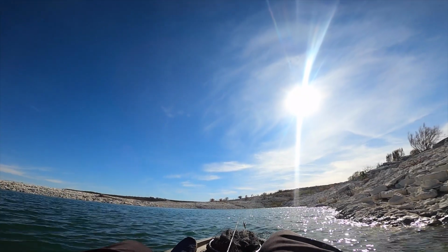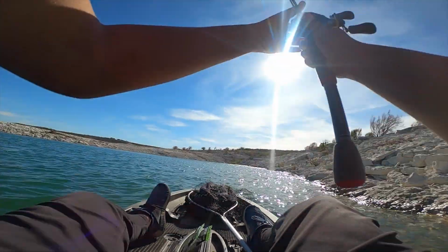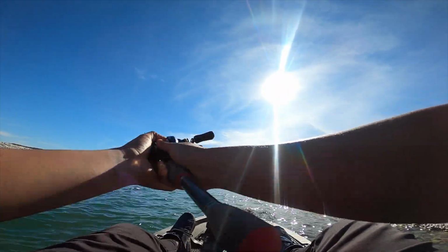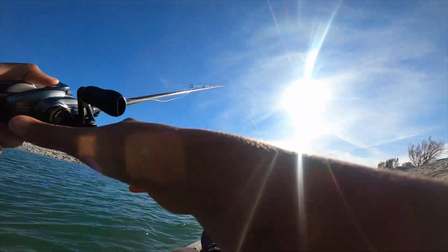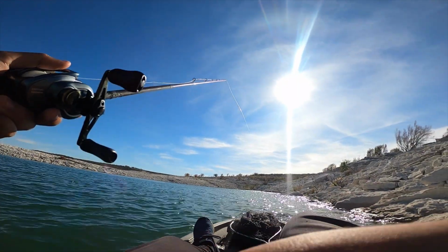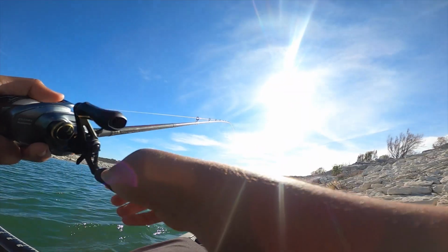All right, so that brings me to my final kayak fishing tip. I don't know if y'all noticed in that last clip, but I flipped that fish onto my yak. I normally don't do that. I was pretty excited to catch that fish and I just wanted to get him in the yak as quickly as possible. Flipping the fish can be pretty risky, but I flipped that fish either way.